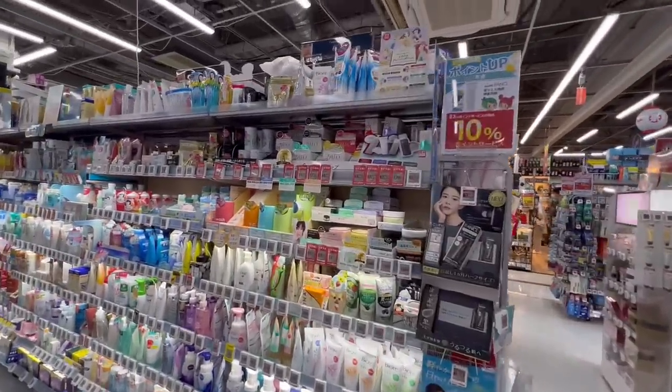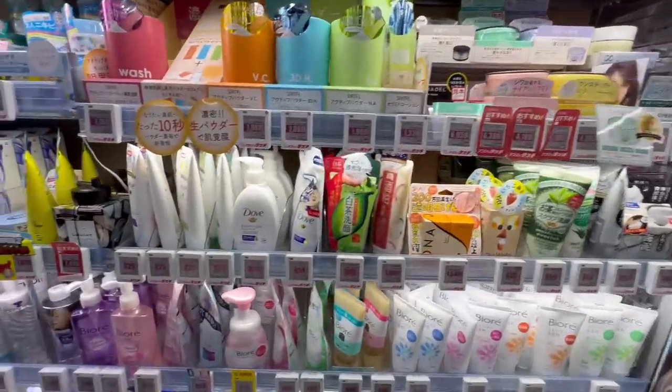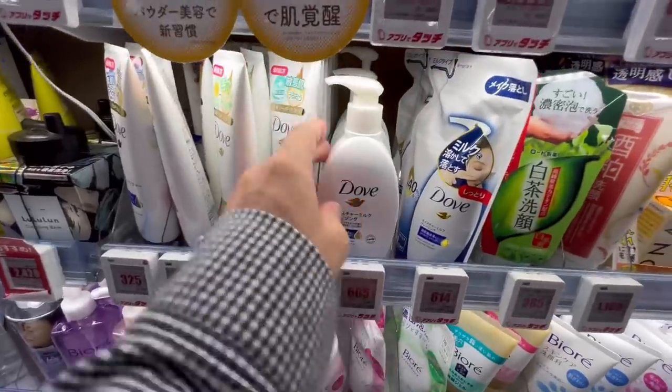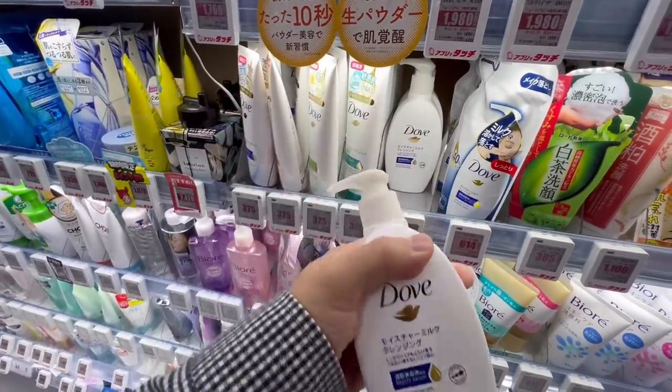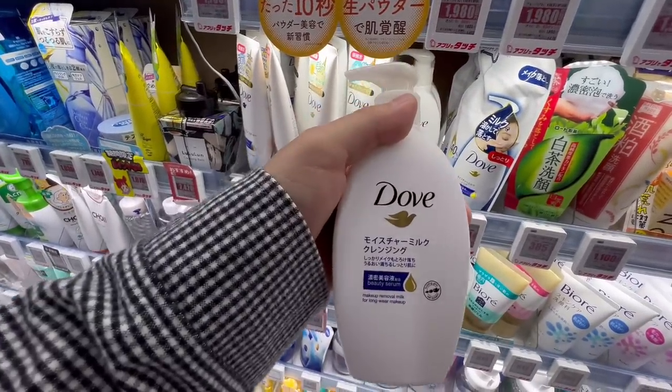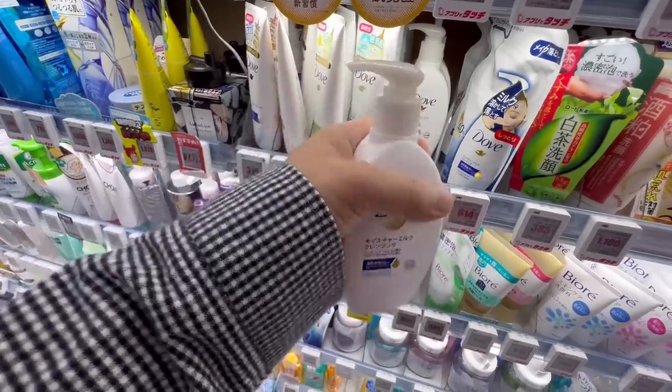A lot of creams here, cosmetics. Some like skin creams. Oh, Dove. I do use this. Okay, no I don't. Makeup removal. I thought it was Dove moisturizer. Maybe it is. But it says makeup removal for long wear makeup.